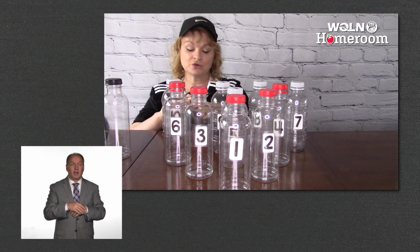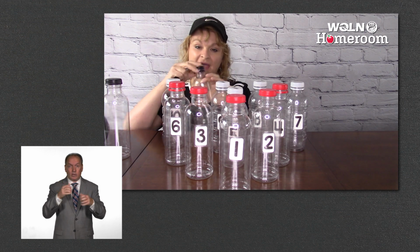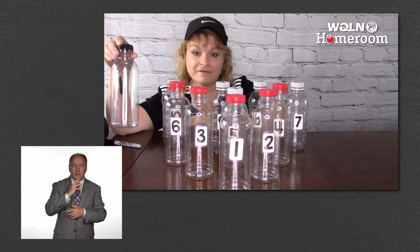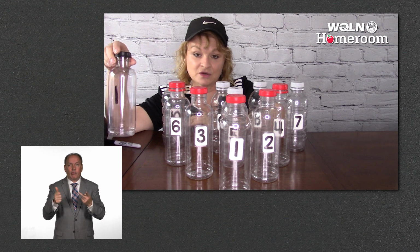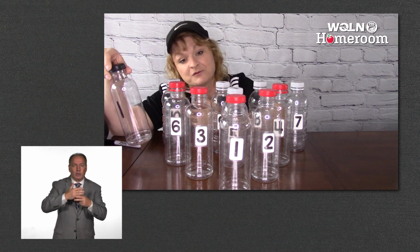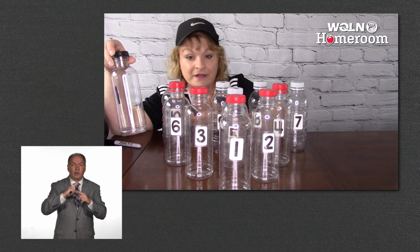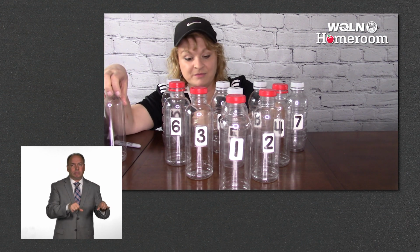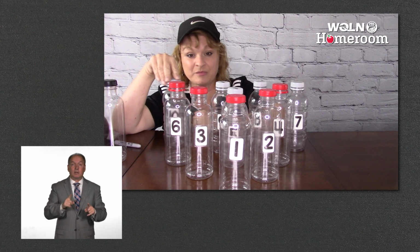Another fun thing to do is if you want them to be a little bit heavier so they don't fall over so easily, you can put water inside of them and then make sure the lids are closed up really tight. You can also put food coloring in the water or anything else you want to put in, and that will make them sit in a more stable way. But these actually stay pretty well.